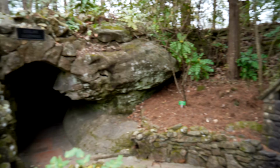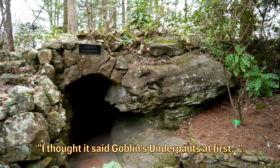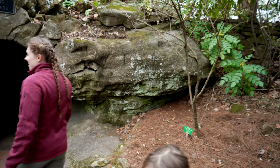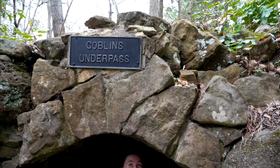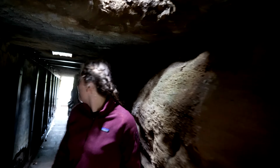We have to go in Goblin's Underpass. Are we gonna see goblins? This is Goblin's Underpants. That's a trap. I don't think I would want to go through that. You don't want to go through Goblin's Underpants? No. Really cool. Their music they're playing, it's like you're in a little fairy tale. It's really cute.